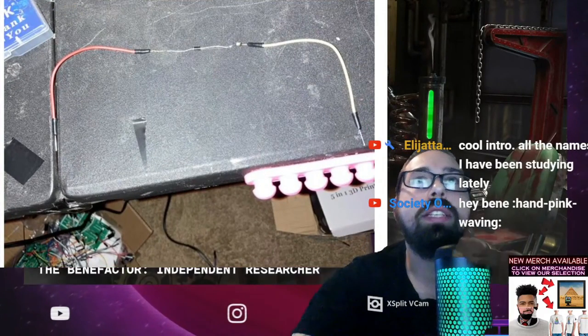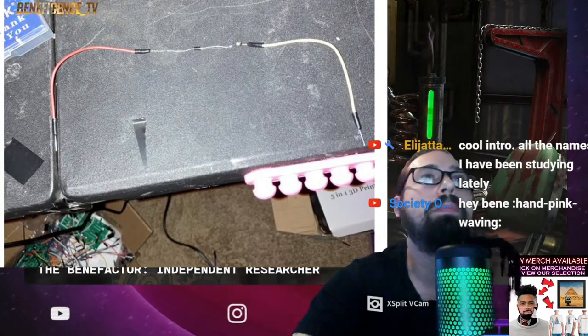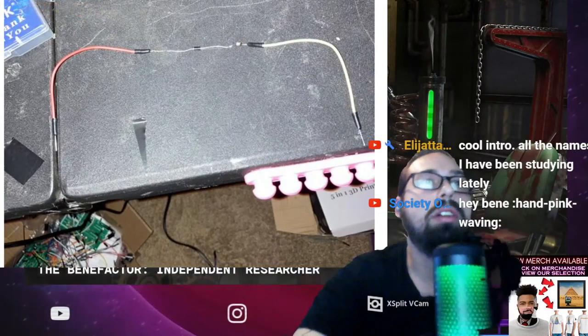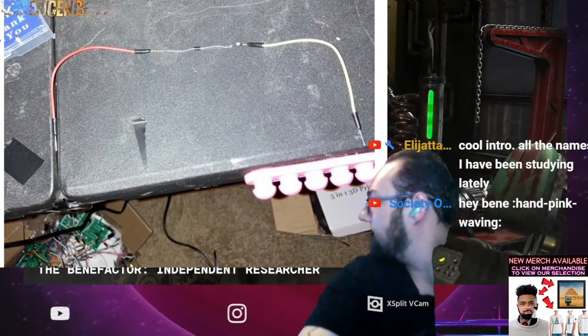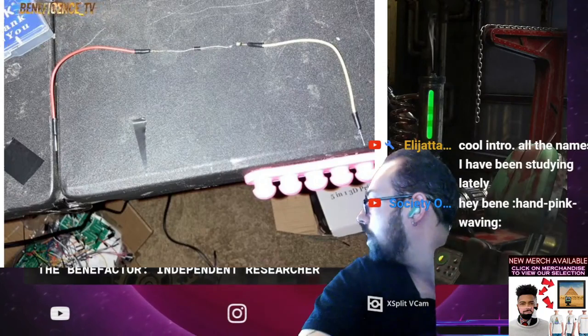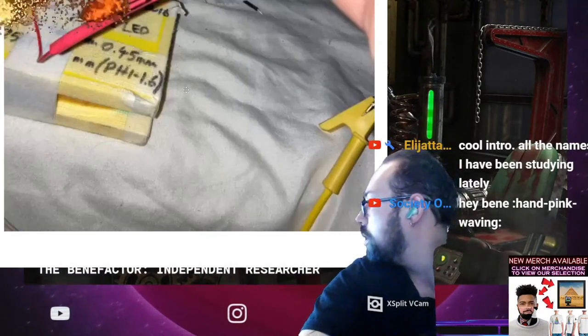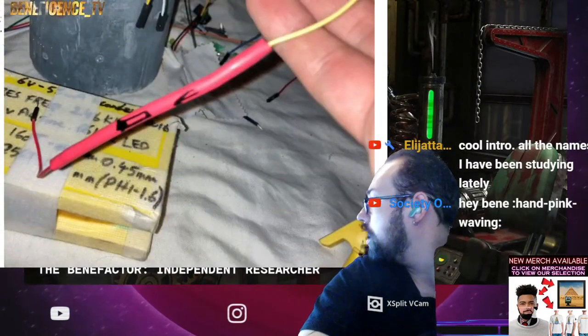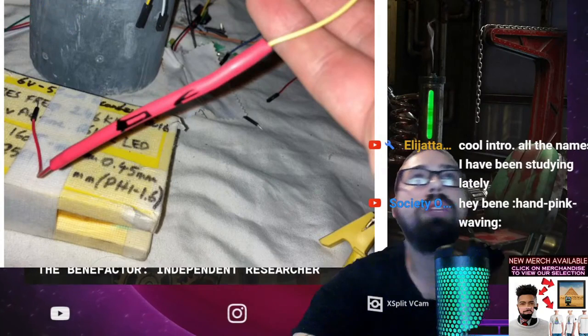All right, so that's the resonance relay. I have also encapsulated it in heat shrink insulation, so I'll show you that as well. I'll be including these with all the prototypes that I'll be sending out. Let's see that. So that is the resonance relay.